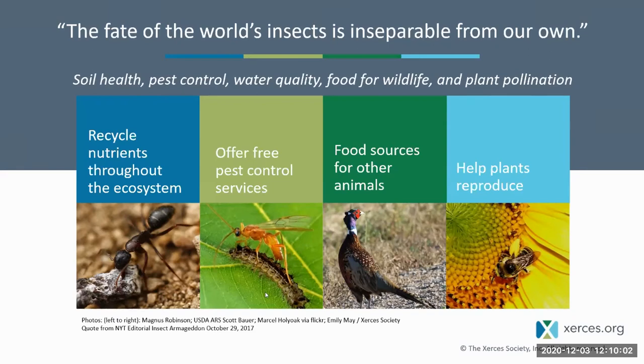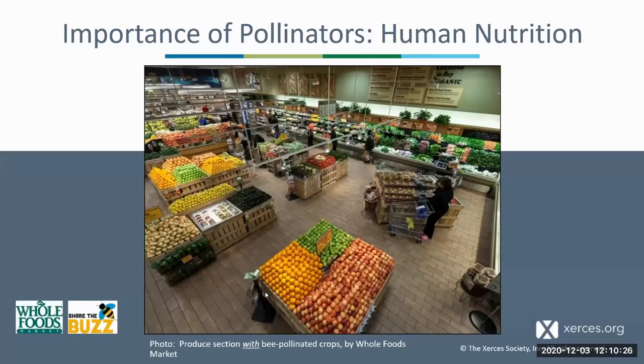And then probably the most impactful way that pollinators and invertebrates impact our daily lives is by helping plants reproduce. 85% of our terrestrial plants require pollinators in order to reproduce. And so, of course, that has major impacts on fruit and seed set and our human diets and nutrition needs. So the best way to convey this message, I think, is to use a picture. As I mentioned, pollinator-dependent fruits are really vital to human nutrition. Most of the vitamins and minerals that we need come from pollinator-dependent fruits.